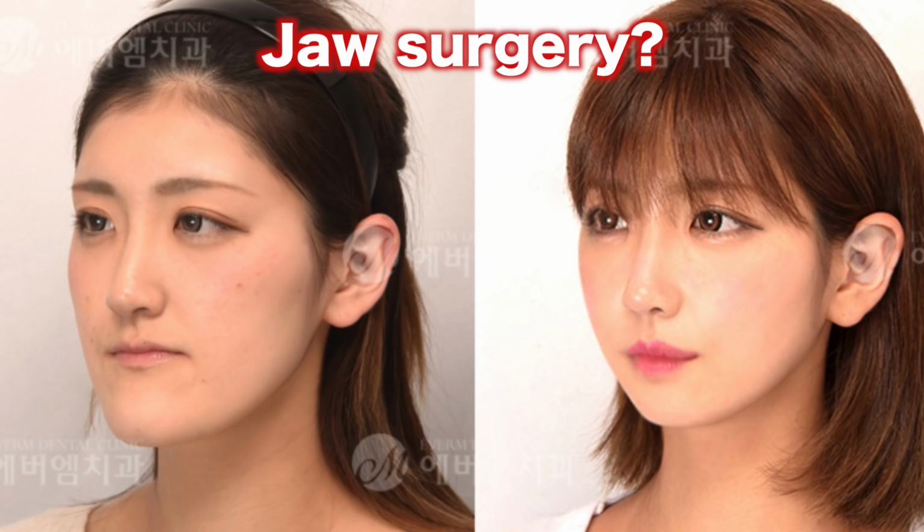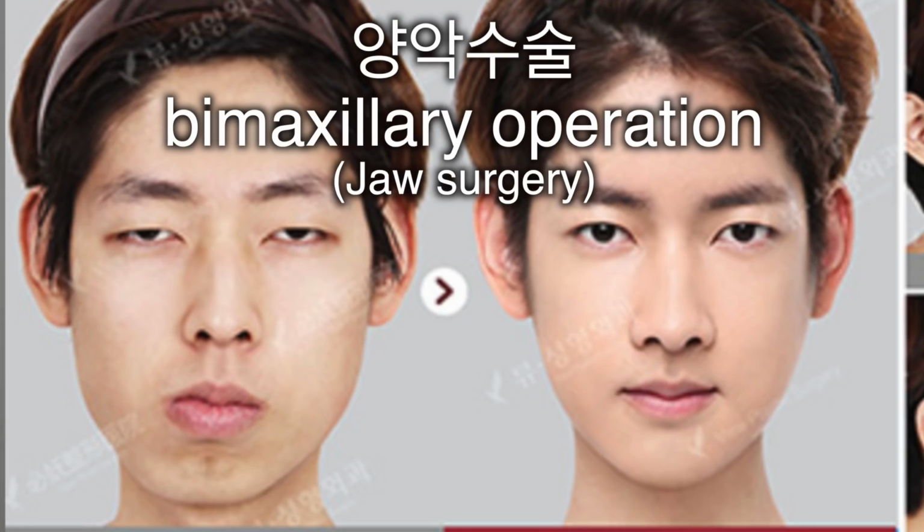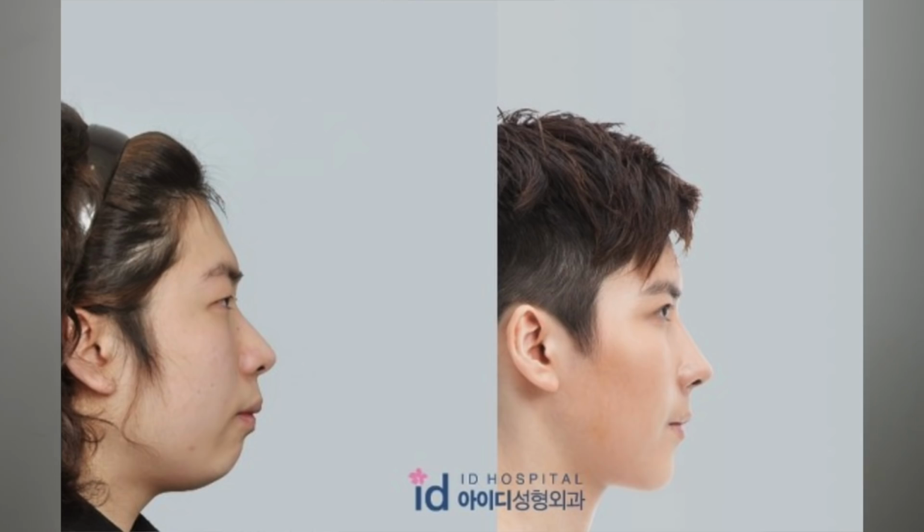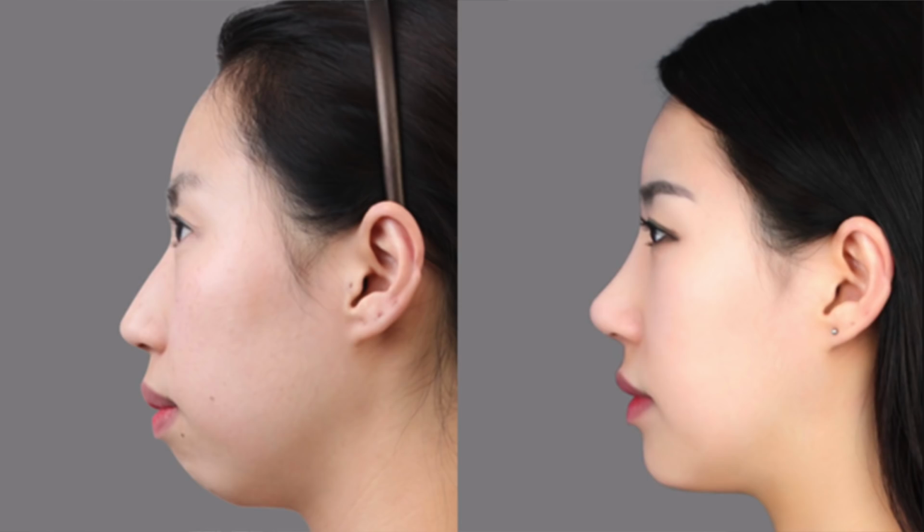Going down to the jaw. This is one of the most controversial surgeries out there because there are so many bad cases that you hear about with jaw surgeries. I'm sure you guys have heard of the 양악 수술, which is basically where you get rid of the extra bone to make it look smaller, like you have a V line. But there's something called the 돌출입 수술. That's where if you have more protrusion in your mouth and teeth area, they're able to push that back. If you see the pictures, it actually makes a very big difference.